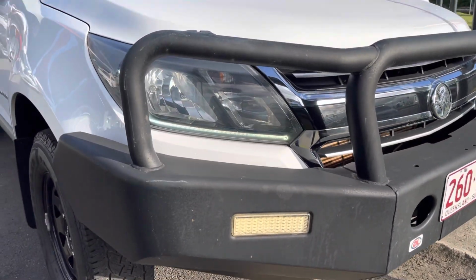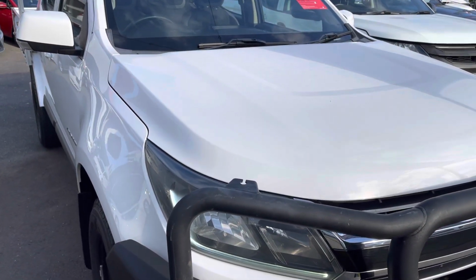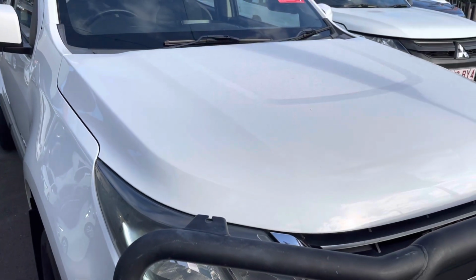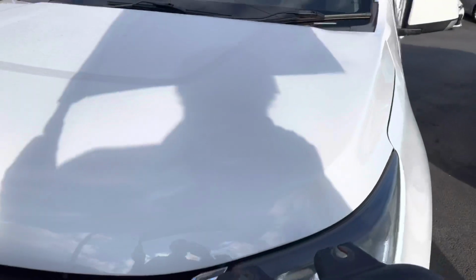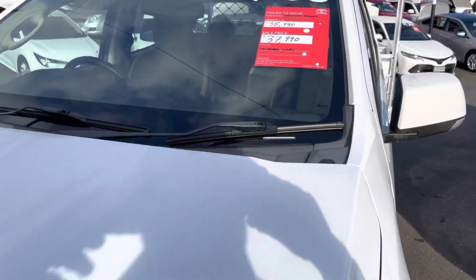Looks pretty good. I'm just going to make my way up and point out any imperfections on the vehicle, as in stone chips, any dents and any bad imperfections in the paint. If there are, we will fix those up on delivery. As you can see, we're going across the bonnet here now, Joe. Bit of a shadow there, as you can see. Sorry about that. The bonnet looks in pretty good condition.